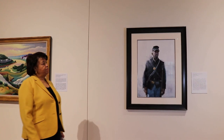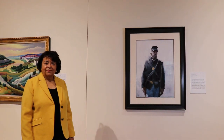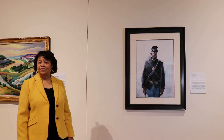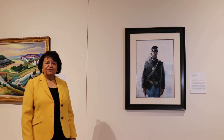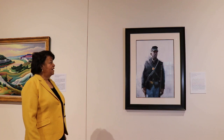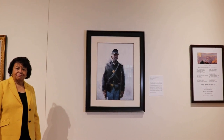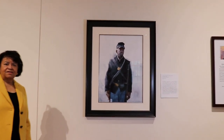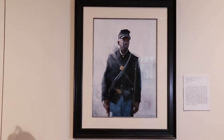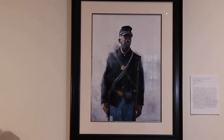This is a painting, a watercolor by Dean Mitchell. I'd like for you, the viewer, to take a careful look at this very special work of art. And I'd like for you to focus on where your eye is drawn. And I suspect it may be to the face of the figure, because the figure is pretty prominent.